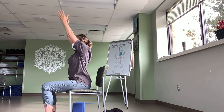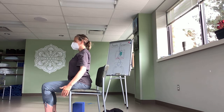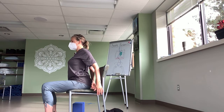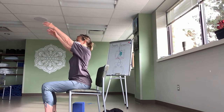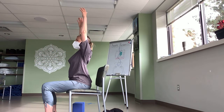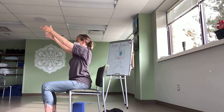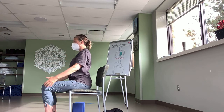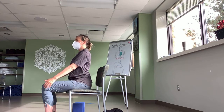Let our arms float down, keeping that length in your spine. Softening neck and shoulders. Let's try it a few times. So with the in-breath, just isolating the lift of the arms, lowering back down, releasing out the breath. We'll try one more.